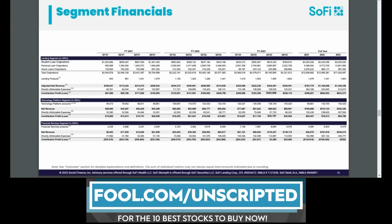You look at the year-over-year numbers and really good growth. Student loan originations almost doubled. Personal loan originations went from 2.5 million to almost 4 million. And home loan originations, again, this is still a really small business, but more than tripled. And actually 2023 home loan originations was larger than 2022.